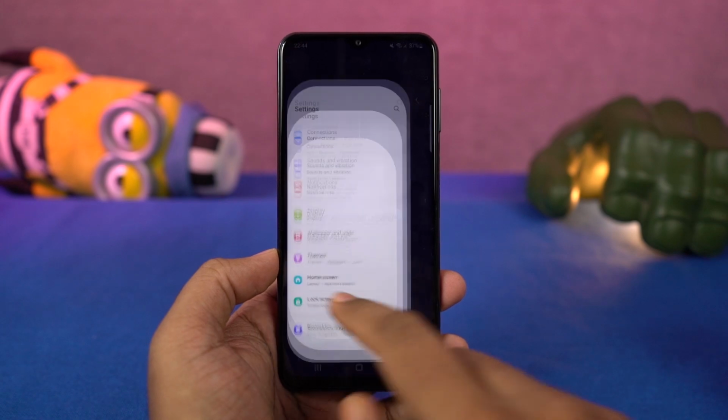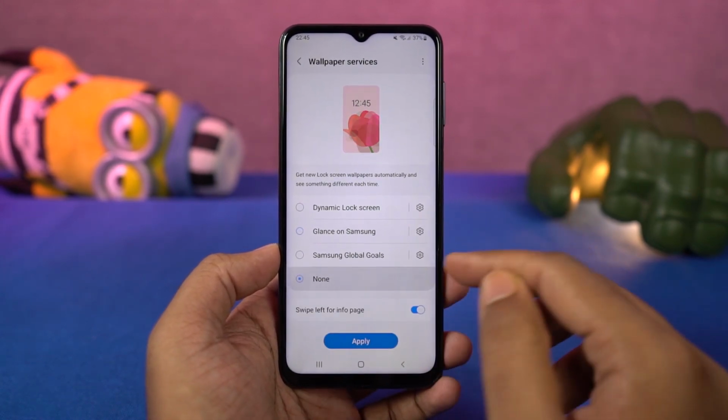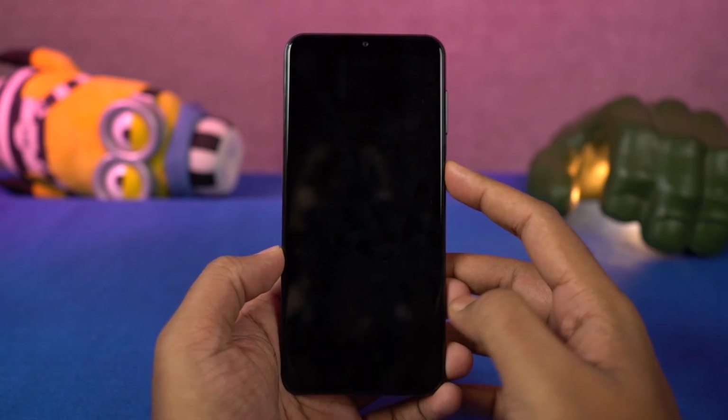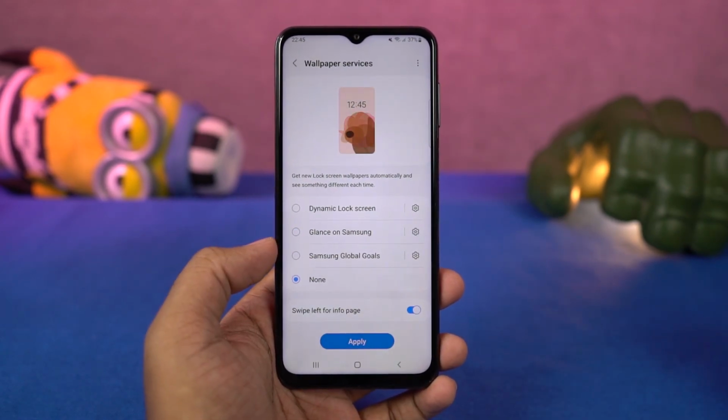Next we have a new lock screen service. This is just a service or a feature that will automatically change your lock screen wallpaper. If you like the concept, you can keep it and have a different lock screen wallpaper every time, or else you can disable it to completely turn off the feature.